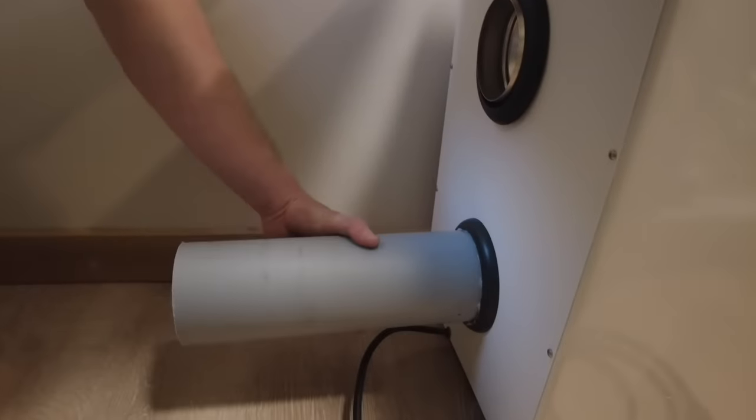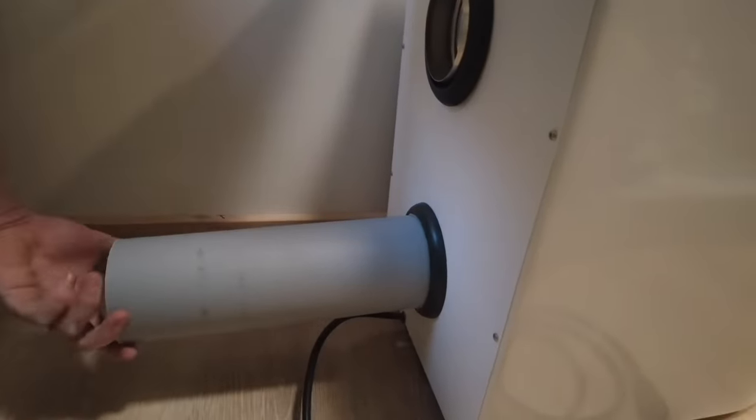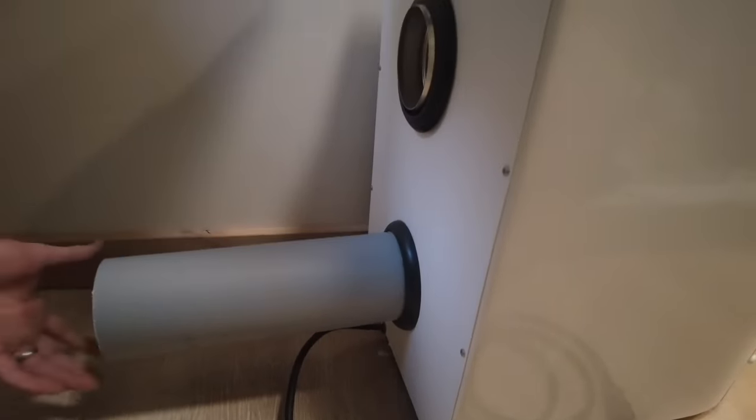Start by sliding the intake. Oh, that went in really easily. I expected that to be difficult. And now with any luck, we can slide the toilet into place. Oh, we don't have to do the other one? I have to do the other one from the outside.